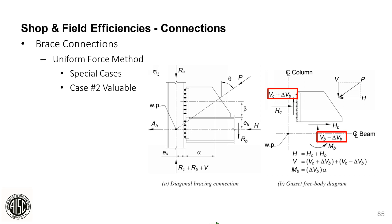The uniform force method also includes three special cases. One, you can shift the work point for simplicity. Two, shift delta V_B, which we'll talk about in a second. And then the third one addresses gussets with only one connection face. So I personally found special case number 2 to be especially valuable.